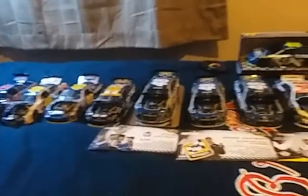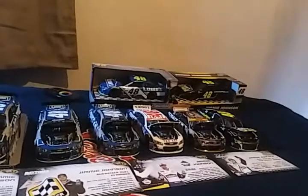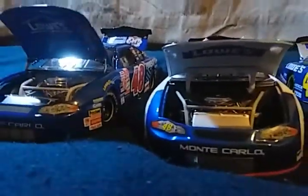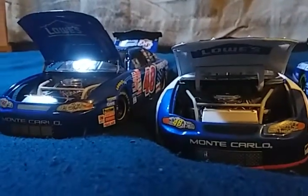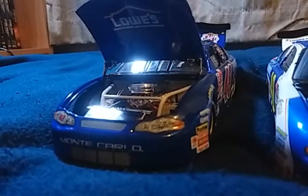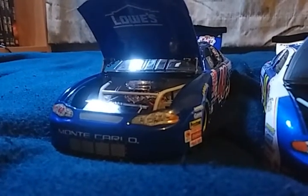So today we're going to take a look at possibly one of these 12 cars I got on here. If you don't know what some of these are, I'm going to show you. Over here we have one of his rookie rides. Take a guess which one I'm reviewing. If you guess this one, that's correct. It's the first ride of Jimmie Johnson.